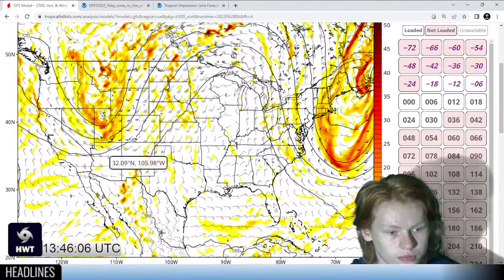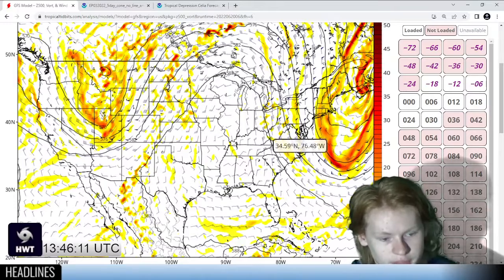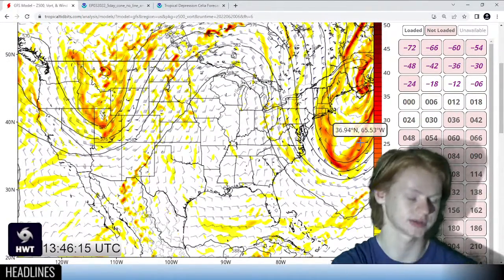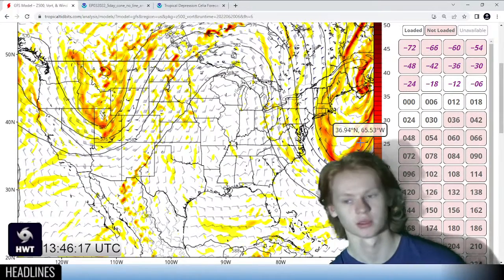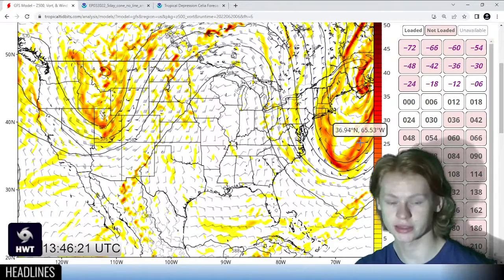Yeah, so first, I just want y'all to notice this ridge. That's evidently obvious. It's an upper level ridge, a ridge of the upper levels of the atmosphere, which causes compressional heating, which is basically the heat being compressed and heating up.